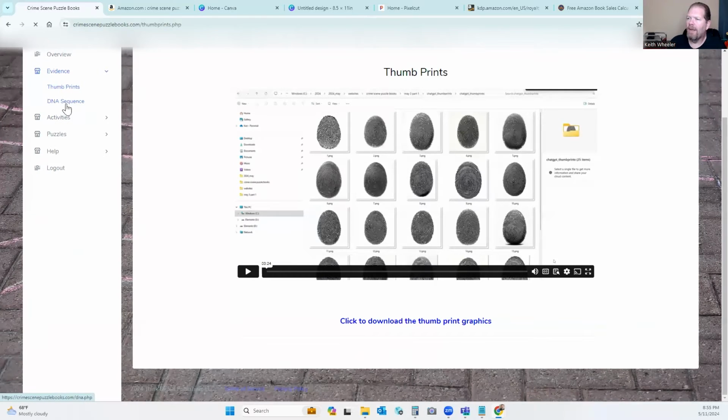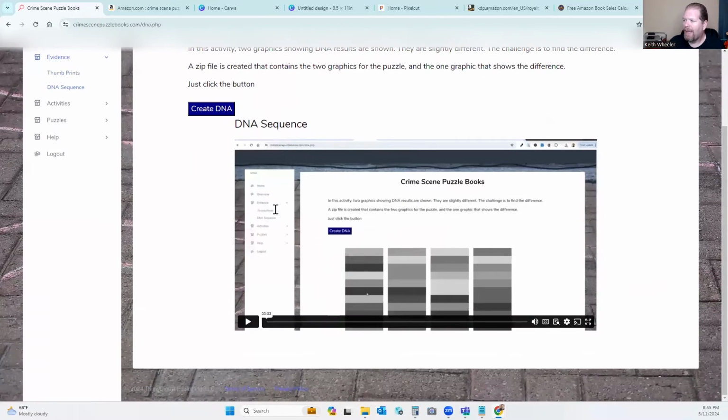And then they've got one called DNA sequence. And it's basically, and again, I'll show you this as well, but it's going to create two different DNA sequences like this. And there's a difference between one of them.